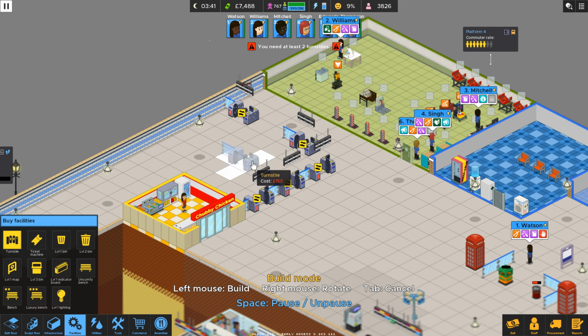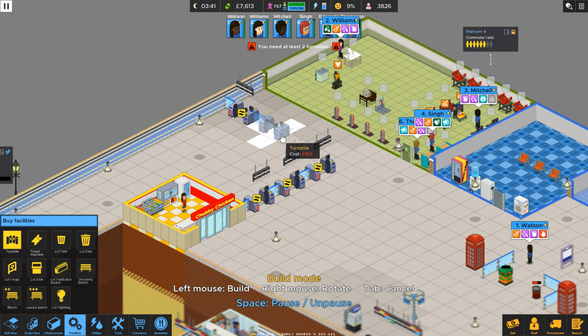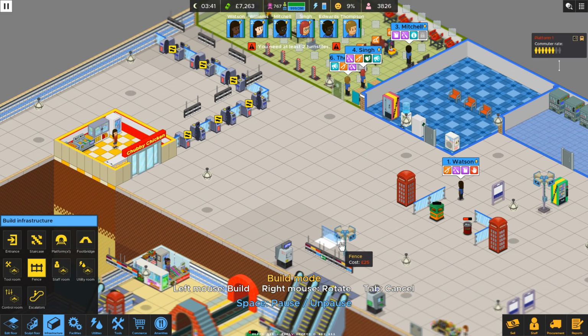If I do one there, oh, I've got to move this freaking light. Sell you. Facilities. So do 3 and a 3, because those 3 at the back there could be the exit. And then I need the fence. Let's go like that. That closes off that area.